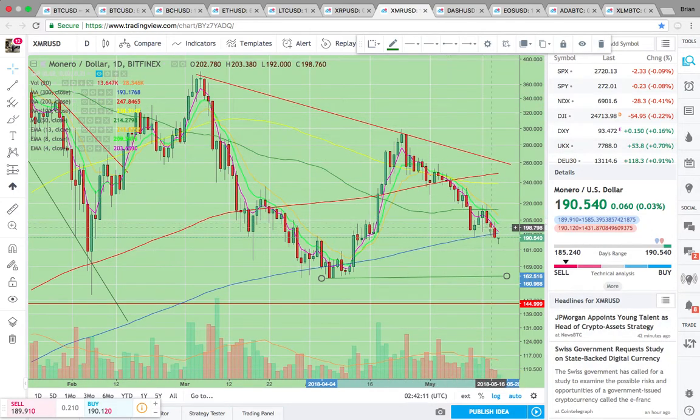So the bottom line is that Monero needs to hold this 300-day simple moving average at 194. That's the big support level. If it breaks, look for a bounce down here around 162.50, a retest of those lows.